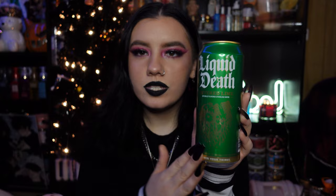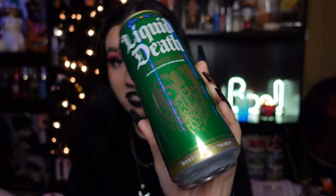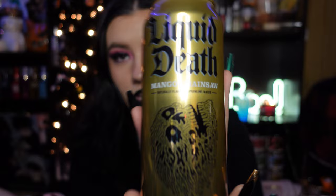I had to try these because I'm such a sparkling water guru, and with Liquid Death I've only tried the normal plain canned water. So seeing that they have sparkling flavored water, I got very interested. I had to try it, especially because these are the Halloween flavors. So that's the Severed Lime. And then last but not least is this Mango Chainsaw one. The bottle on this one, I think, is my favorite. It's just so gorgeous. Yeah, there's those.